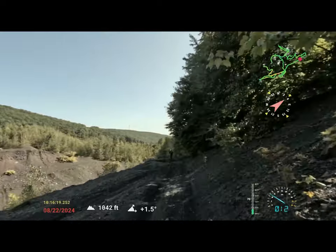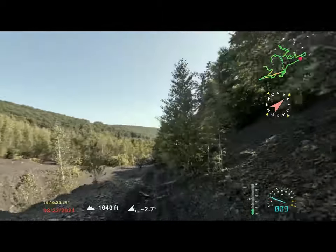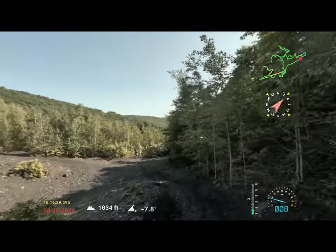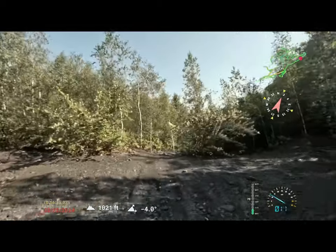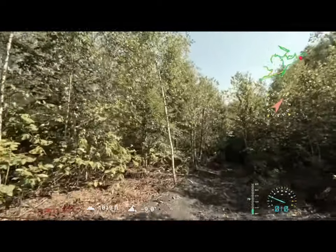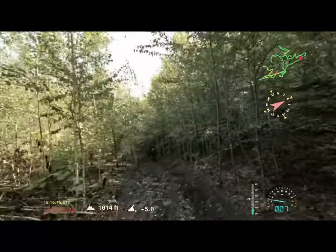This is a bit of an off-camber trail into a pit. We used to use this as a play area when we were warming up. Typical FRO rocks.